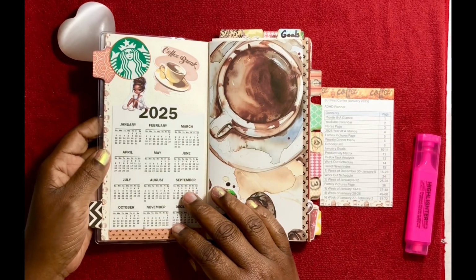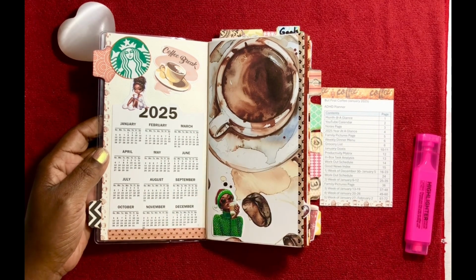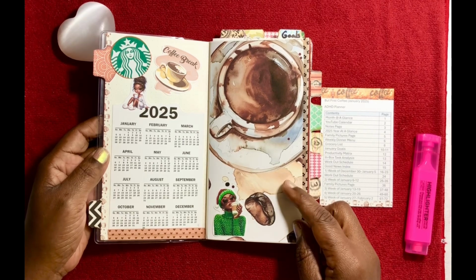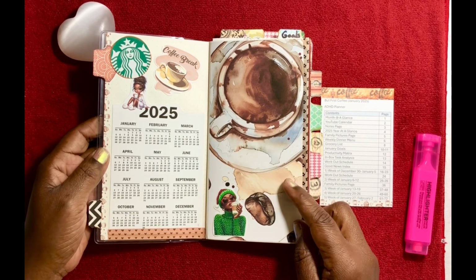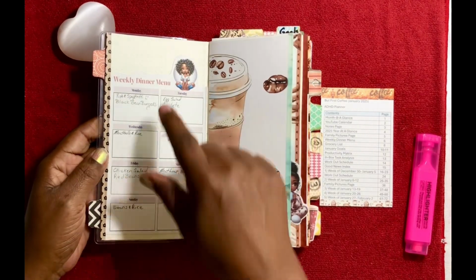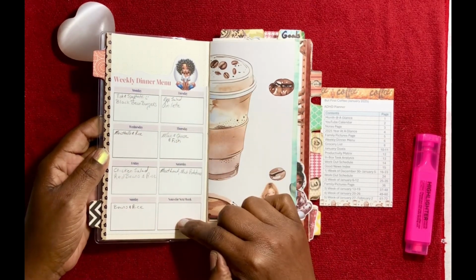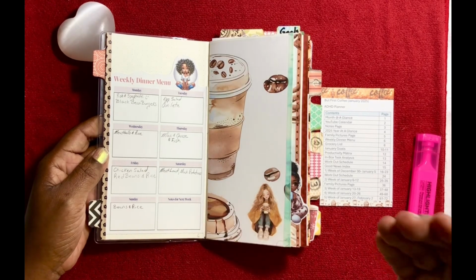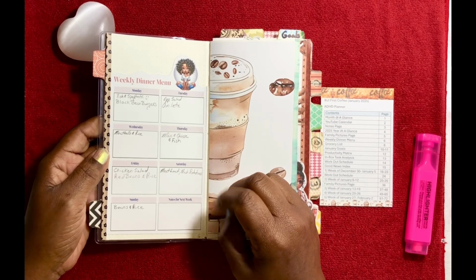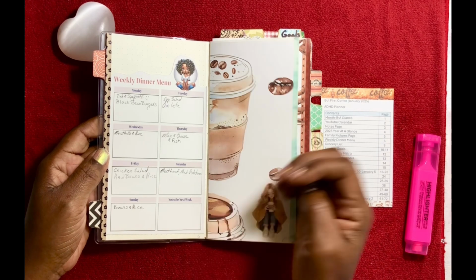On this page there is a year at a glance for 2025, and on this page I have a decorative page that I plan on putting pictures of my grandchildren on for memories. On this page, this is for weekly menus, and I've been building menus. I plan to research additional ideas for healthy meals. That's one of my goals for 2025, to cook healthy meals and stop eating out.